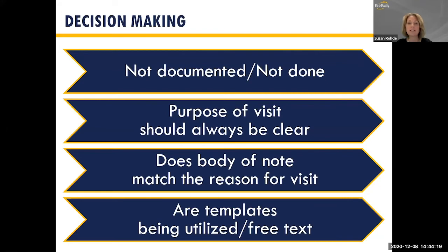And this next one is a huge one. Does the body of the note match the reason for the visit? And you would be surprised when we do chart reviews, this is probably the #1 thing we comment on. If the patient is coming in for a sore throat and a rash, I should see that in the review of systems and the exam. I should not see under review of systems everything normal, including skin. The patient has a rash, it should match the review of systems, and it should match the exam as well.